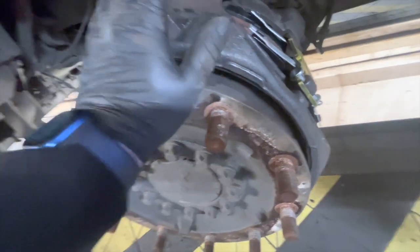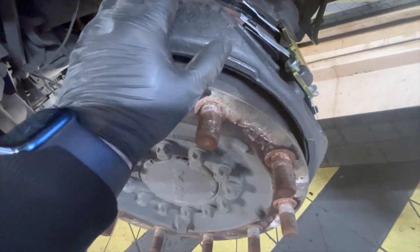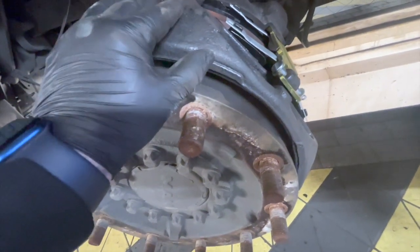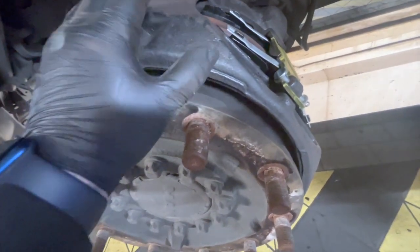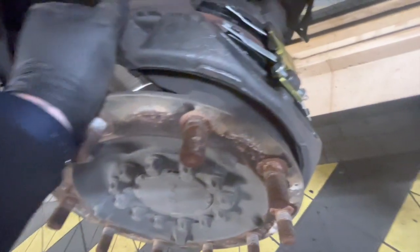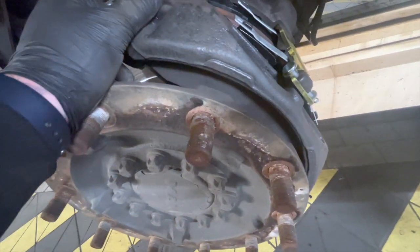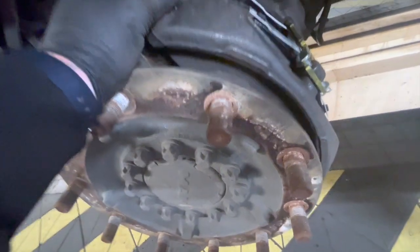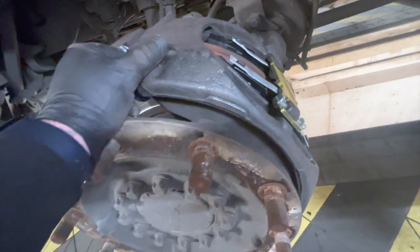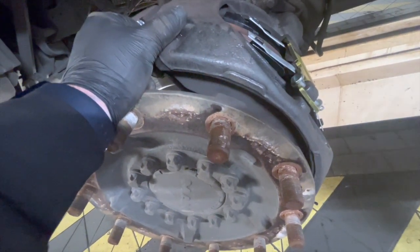As long as you keep to them things, you'll be fine. Remember, wind it all the way off. Make sure your discs are good. Make sure your caliper slides well. Make sure it's free. If it isn't free, you'll need to clean up the pin or replace it. Clean your hub up and everything. Torque your wheels properly. 3 clicks off for adjustment, and that is literally it. As long as you follow them things, you should be all good.